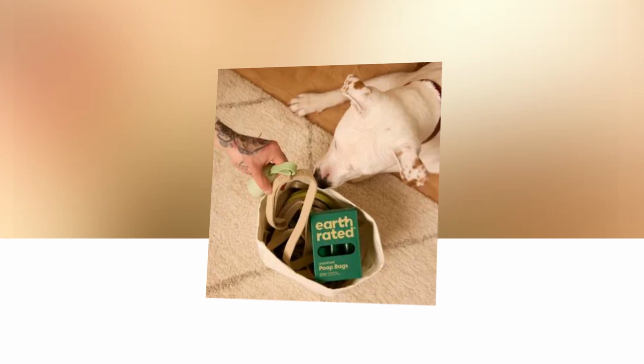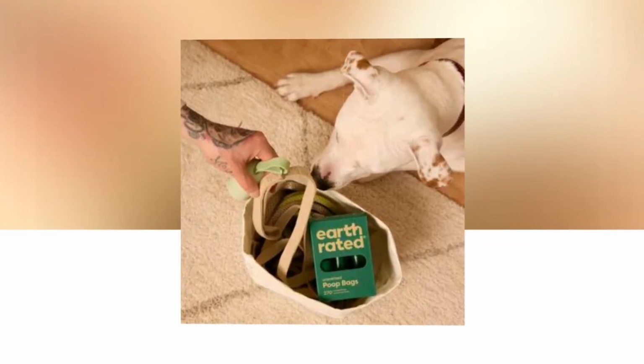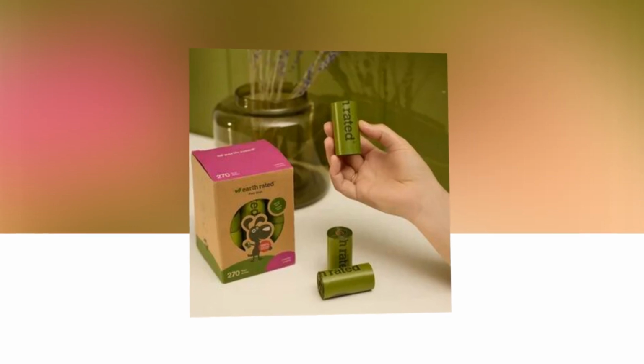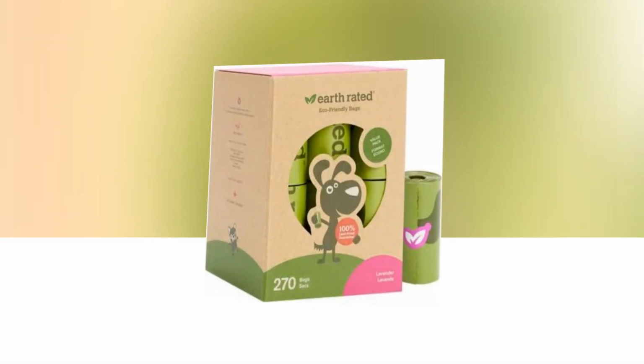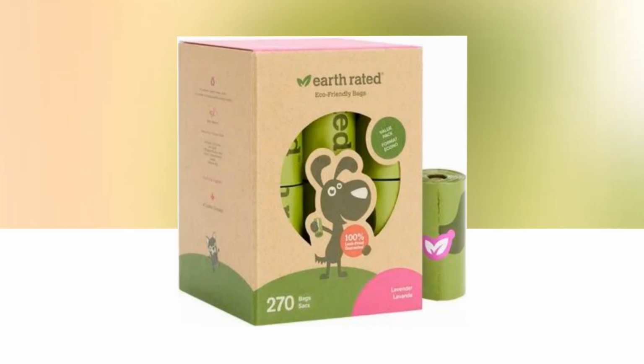Dog poop bags. When going on a dog walk, these sturdy poop bags are a need. They are very lightweight and work well with the Earth-rated poop bag dispenser to provide convenient access while traveling. Completely leak-proof design, these extra-long, extra-sturdy, and 100% leak-proof dog poop bags guarantee that your hands remain clean while you're out and about with your dog.